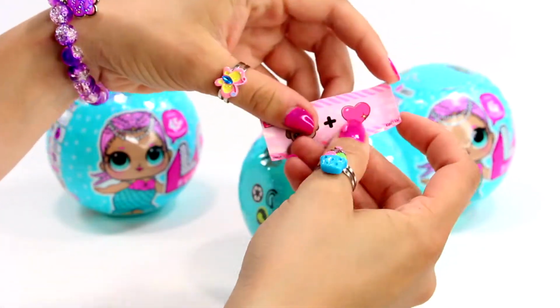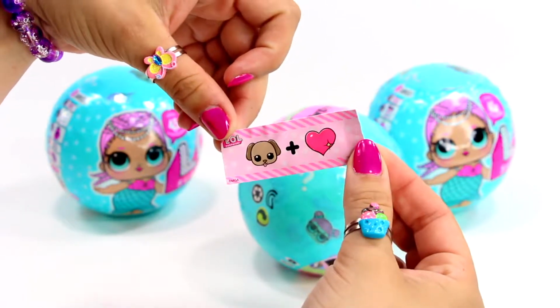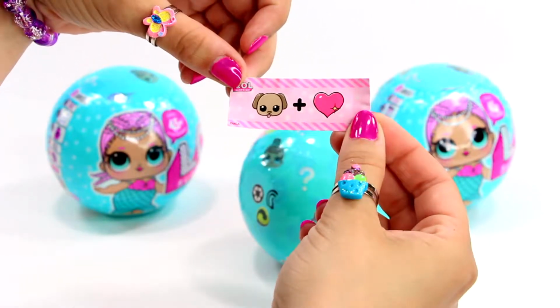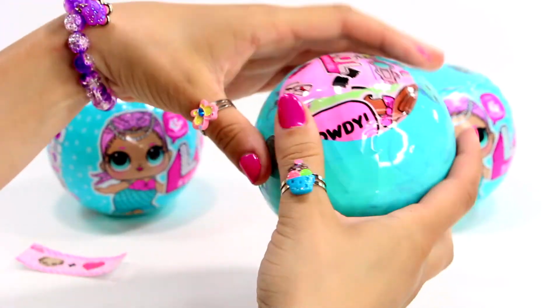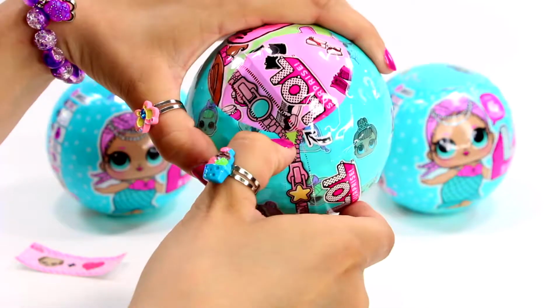Our first surprise is a surprise message. Ooh, a puppy plus a heart. Maybe it means puppy love. Now let's unzip the star to see what our second surprise is.